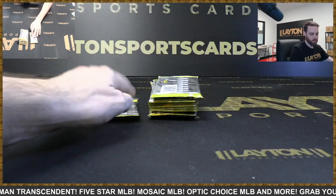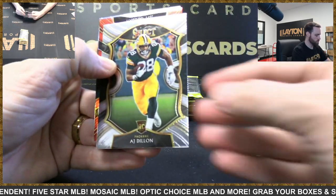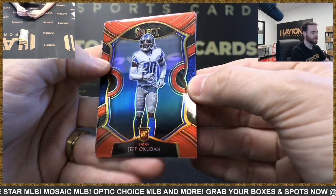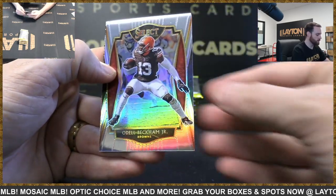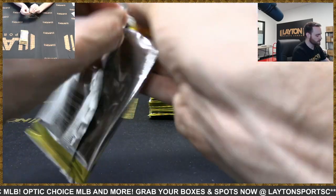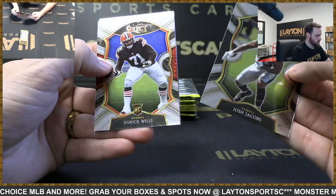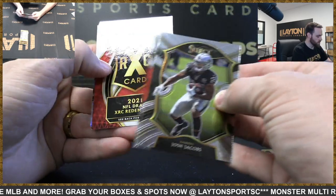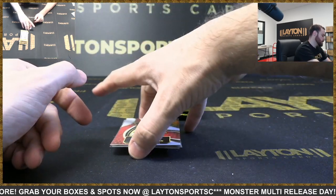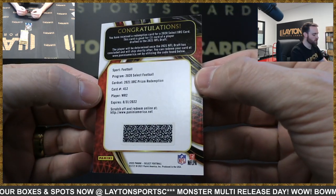That is Rivers. Dylan. Red Concourse rookie to 99, Jeff Okuda. A silver premier level, Odell Beckham. Brett Favre is a Viking. Wills XRC. 2021 NFL Draft XRC Redemption Wide Receiver, Jalen Waddle.